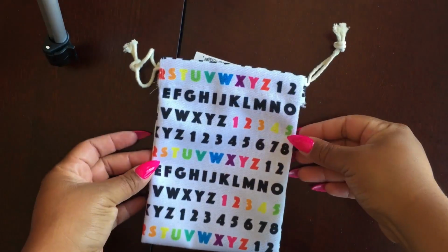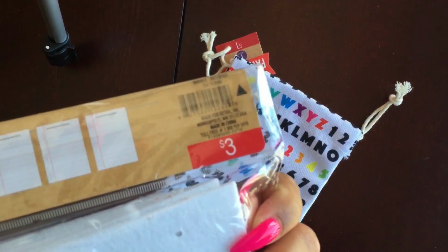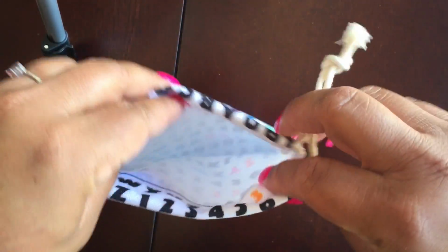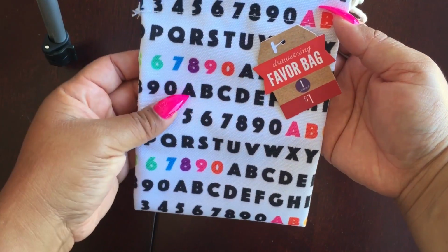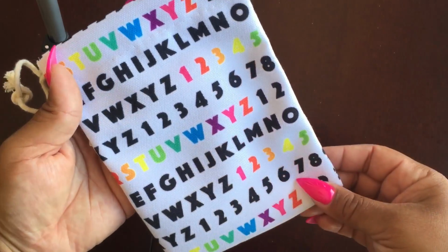And then I got this little bag, just alphabets. Oh, I'm sorry, and this one was $3. And this is just a little bag. Probably gonna put all this stuff in here. And this one was $1. So cute, it just has the alphabets and the numbers, so cute.